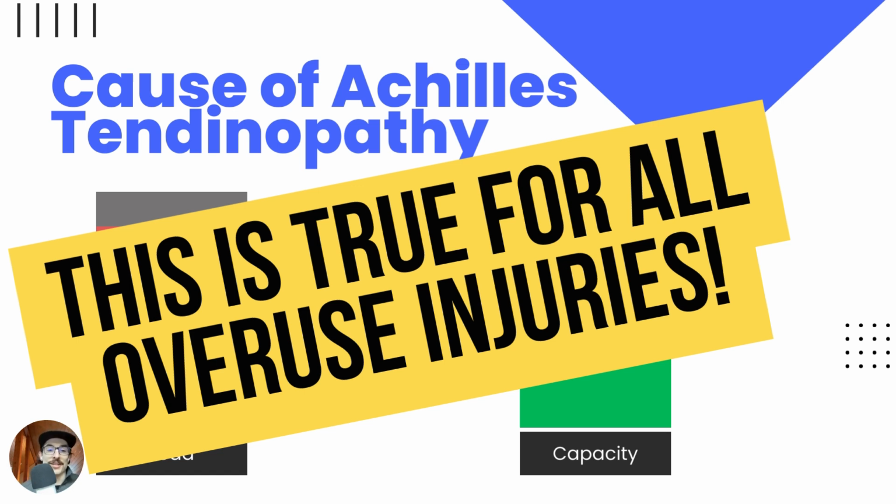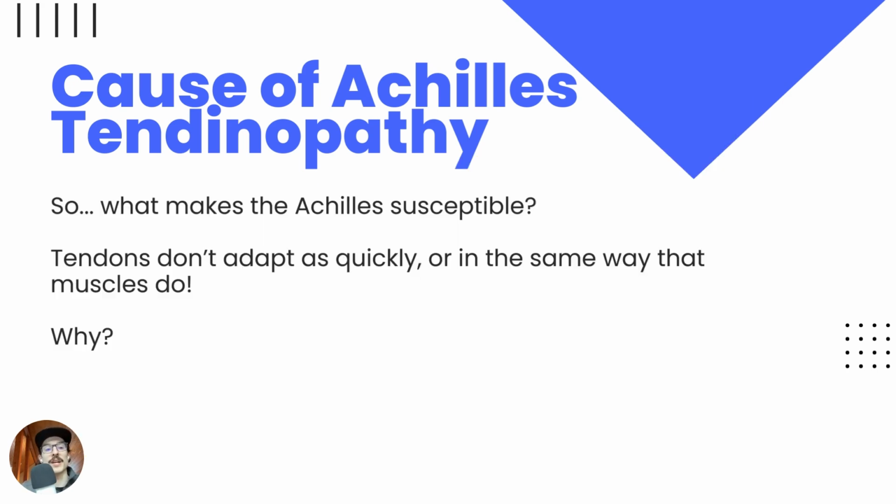The catch here is that this is true for all overuse injuries. It's not just true of Achilles tendon pain, because pretty much all running related injuries are overuse injuries. Now, when it comes to Achilles specifically, one person will go out and run and they'll have knee pain, and then the next person will go out and run and they'll have Achilles pain. Everyone's going to adapt a little bit different. Everyone kind of has their shortcomings.